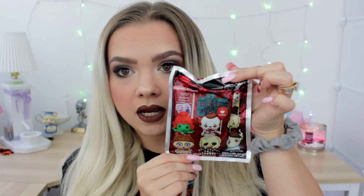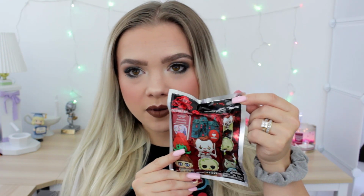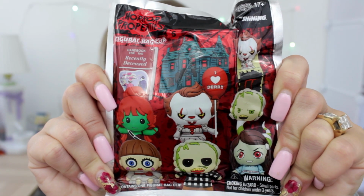Alright, so like I said, I got 4 different keychains, and here is what the packaging looks like right here. So these particular keychains, it is the Horror Properties brand, if you can even call it that, and then it is the Series 5 figural bag clip. And then also in this corner of the packaging, it lists all of the movies that each of these characters or different keychains are from. So we have It, Friday the 13th, Beetlejuice, Annabelle, A Nightmare on Elm Street, and The Shining.